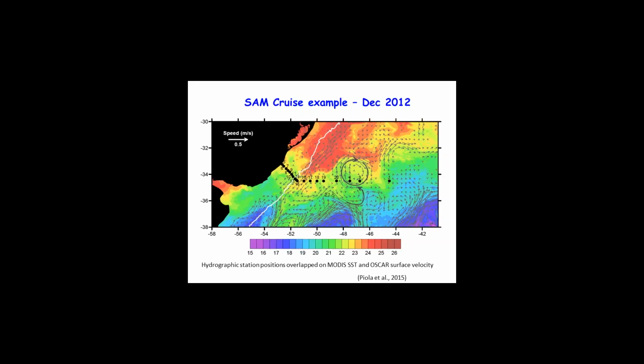Just to show you an example, this is the work that Alberto Piola is doing. This shows the sea surface temperature and associated with the Malvinas, the cold water of the Malvinas current coming from the south, the warm waters of Brazil current coming from the north, and this is a region of very energetic variability because of the front that is moving back and forth. So on purpose, we move the array further north to avoid all this motion over here.